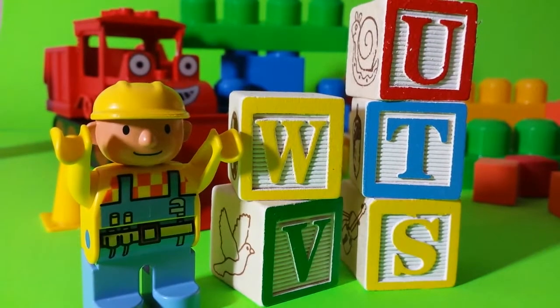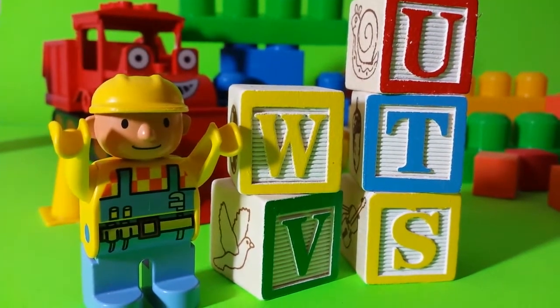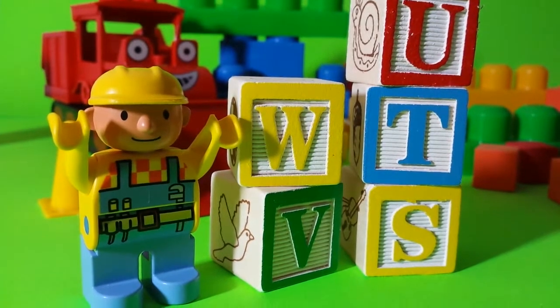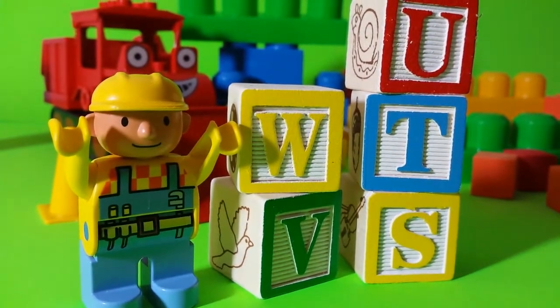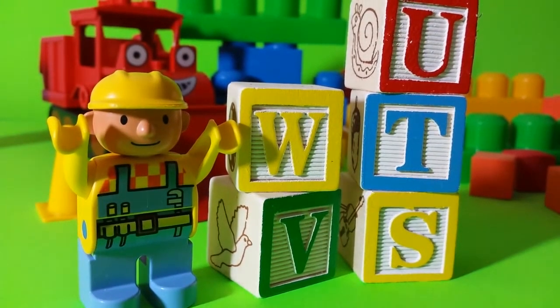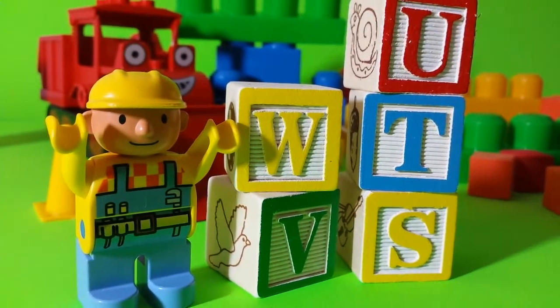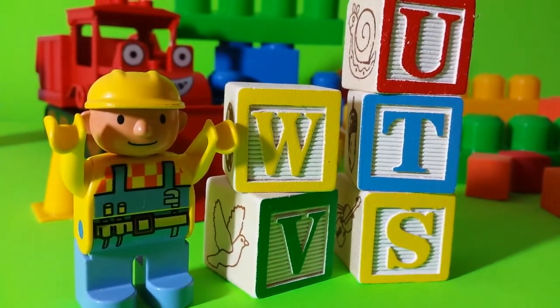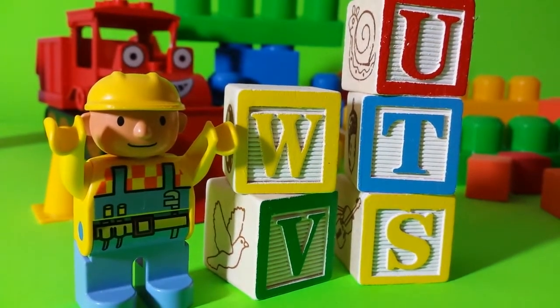The letter W. That's right, the letter W follows the letter V. W sounds like W, W, whale. That's a really cool looking letter. It looks like the letter V, but like two of them. That's pretty cool. What comes after the letter W?